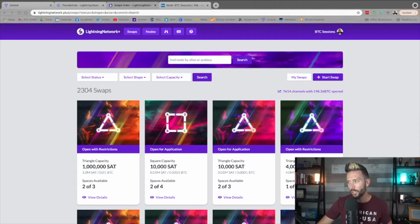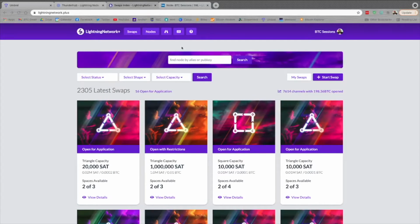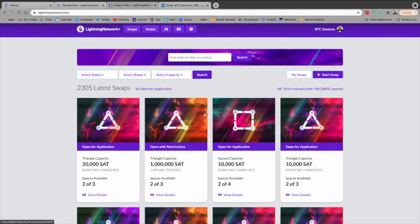So we're going to be taking a look at how to navigate through this website, and let's get ourselves centered to start here. Looking at lightningnetwork.plus, the website itself, we'll take a look around and see what's in front of us. So on the main page here, you're going to see a few things up top. You have the option for swaps, nodes. There's actually a feed, a social feed that we'll take a look at in a moment. There's a variety of different things that you can check out. You can search specifically by node. Down below, you see all of the swaps.